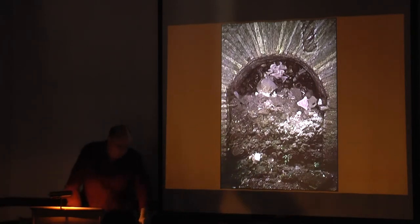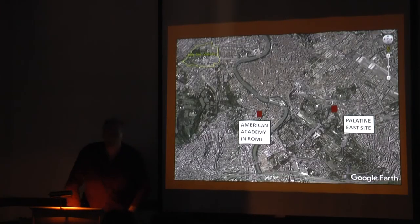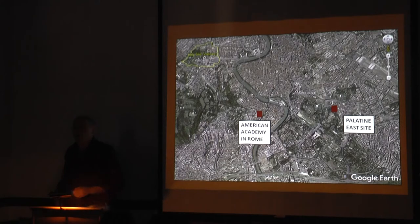And you see here one of the fills inside one of the smaller barrel vaults in the structure. The materials were processed and stored off-site.